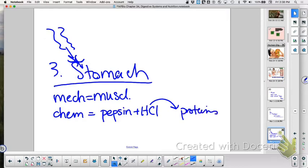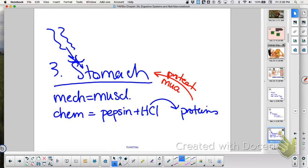How do we protect the stomach from these acids? The lining. Mucus. Who secretes the mucus? Pyloric glands. Remember mucus pie, grossest pie of all? Okay. Mucus pie. Okay, good.